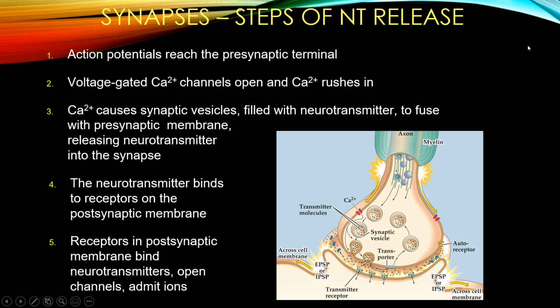these are the steps of neurotransmitter release. We've talked about some of this. We'll get a little more detailed now. We have an action potential that's sent down the axon of the neuron here. Here's the myelination, and we've got an action potential here.